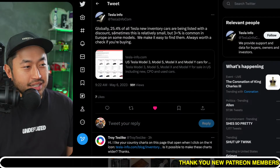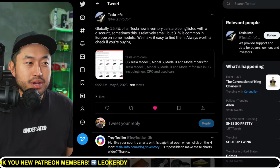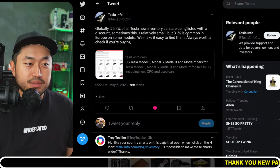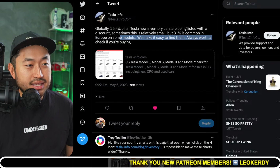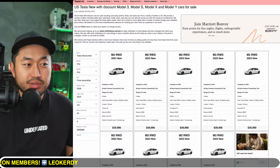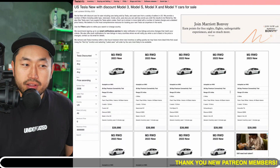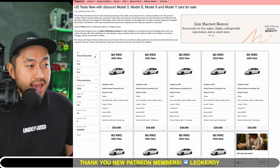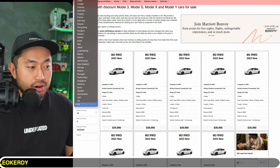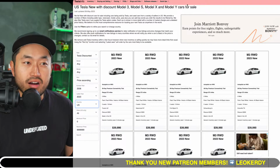But shout out to TeslaInfo.com: "Globally, 25.4% of all new Tesla inventory cars are being listed with a discount. Sometimes this is relatively small, but 3% plus is common in Europe in some models. We make it easy to find them, always worth a check if you are buying." So of course, if you've never seen what Tesla Info is, TeslaInfo.com is another third-party aggregator site where you can see all the different inventory that's available across the world. They make it super easy because you can hit this drop down right here and you can see Tesla discounted, and you can see all the different vehicles that are available across the country or even the global world and which ones are actually discounted.